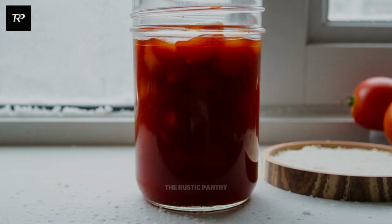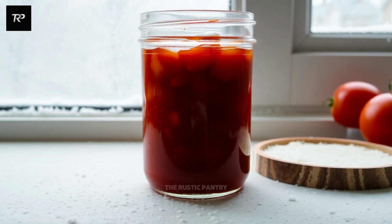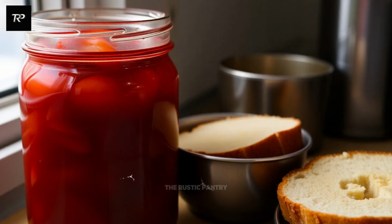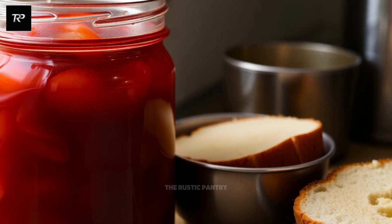Winter meals that start with a pop. Cold days. Frost on the windows. Snow pressing up against the door. And someone's hungry. You reach for a jar. Tomato, thick and dark. You open it. Pop. That sound, it's like music.